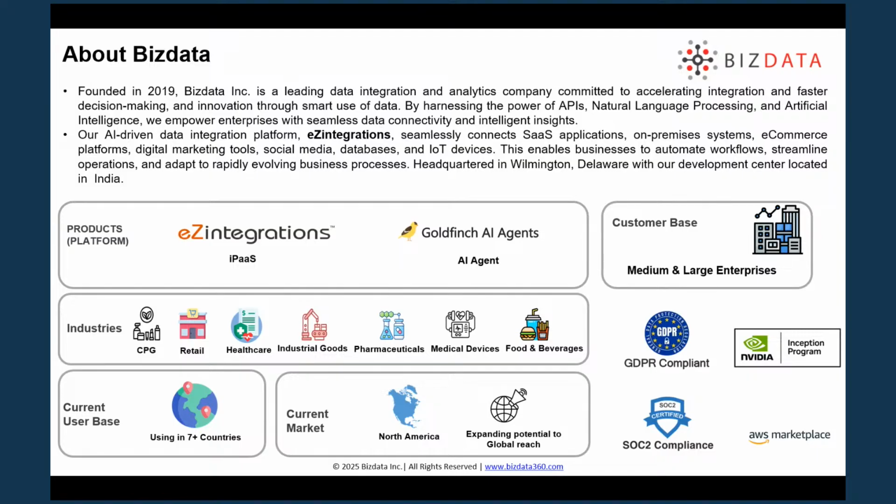We are headquartered in Wellington, Delaware, and our development center is located in India. Our customers are from a wide variety of industries, including retail, healthcare, pharmaceutical, food and beverages. So coming to compliance, we are GDPR and SOC Type 2 compliant as well. And we are an Amazon certified developer, and available in AWS Marketplace.